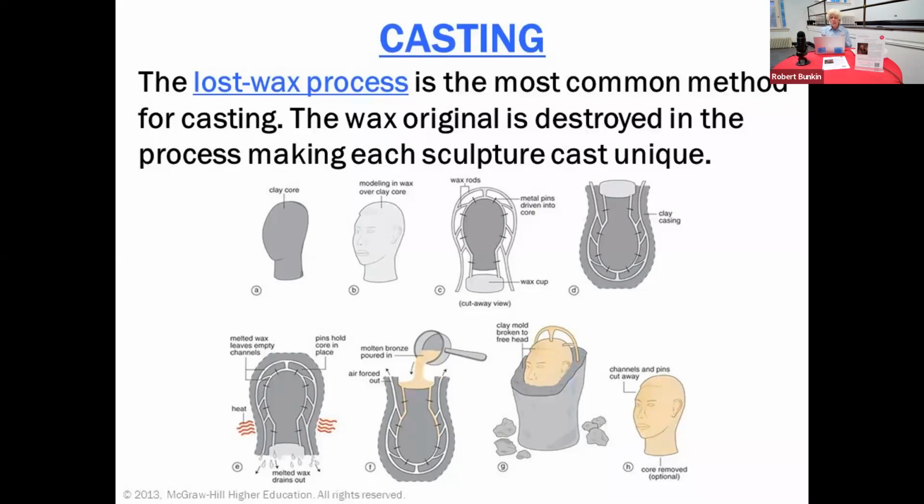And the trick of this is that you need to keep the metal at a constant temperature so it's molten enough so that it doesn't harden at different rates. It has to all go in there and harden at the same rate, because if it doesn't harden at the same rate, it would crack. So they had to understand this to be able to produce such flawless casts. So there's a lot to it, you know?